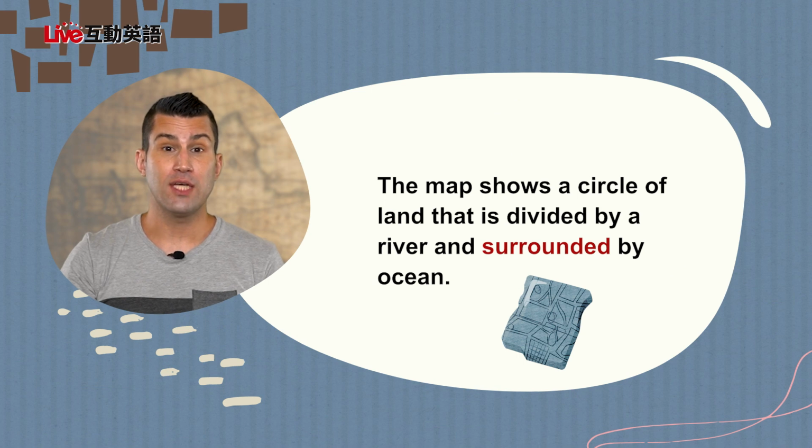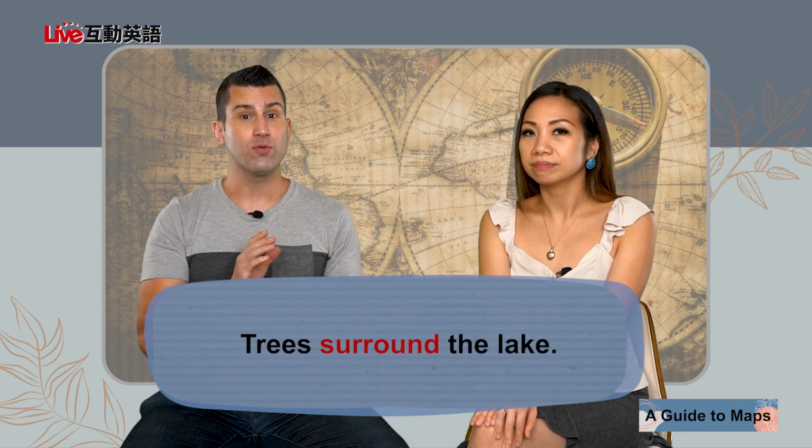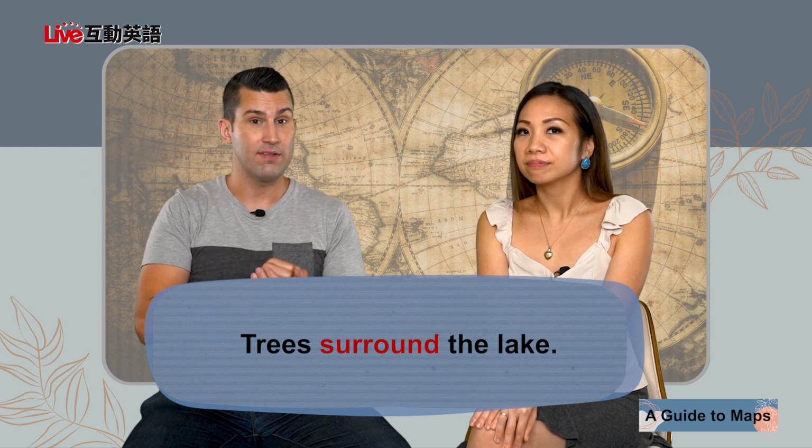The map shows a circle of land that is divided by a river and surrounded by ocean. Okay, that's interesting. So surround is our next vocabulary word, right? That's right, and it's a verb, and surround means to go all the way around something. So in our example sentence, trees surround the lake. That means that in this case, the lake has trees all the way around the outside of the lake.